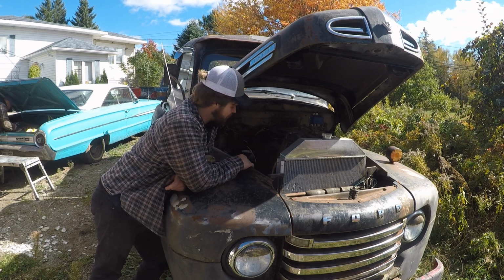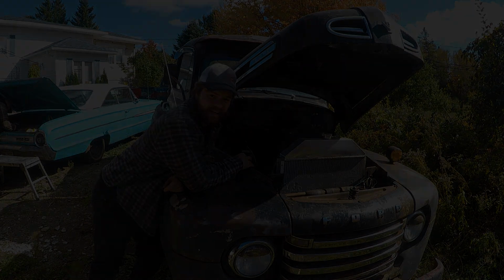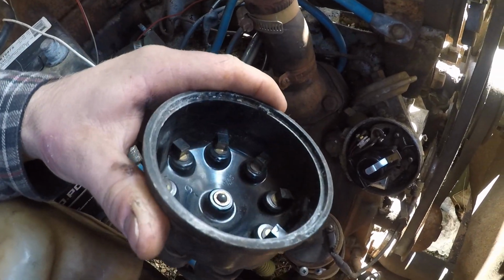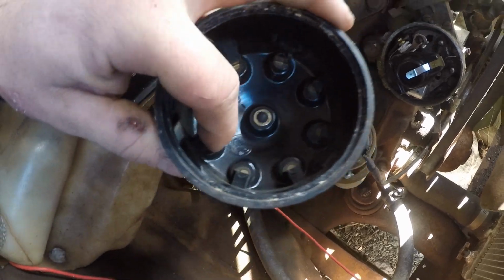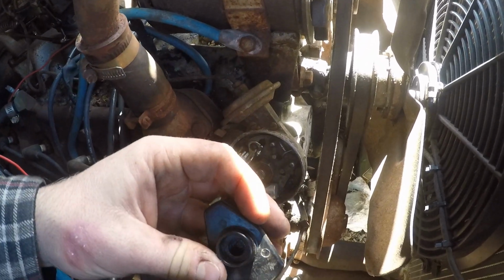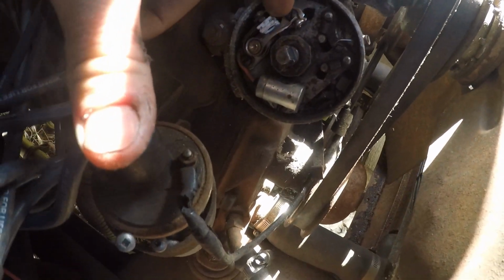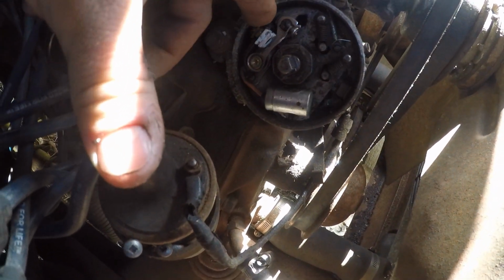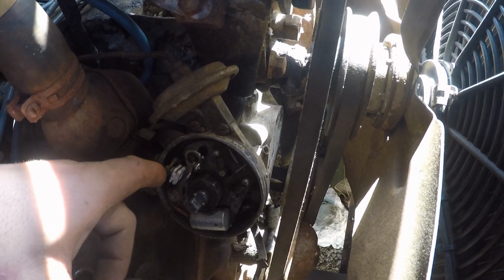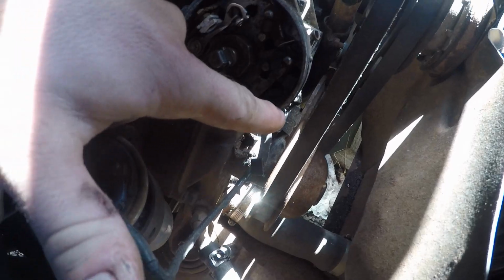So let me bring you guys in. Let's take a look at that loose cap right now. First time for me seeing this too. So we got a new-ish cap. Likely doesn't have a lot of miles on it because, again, we didn't drive it a lot. New-ish rotor. And there's our points right up inside there. Really, really loose, which is odd. Wiring's pretty simplistic.